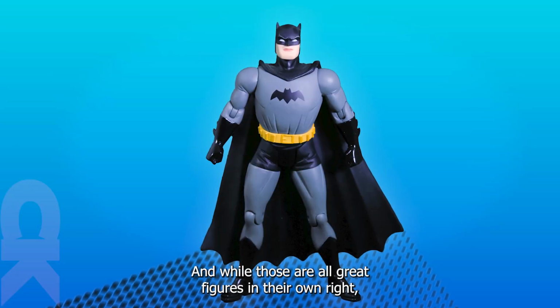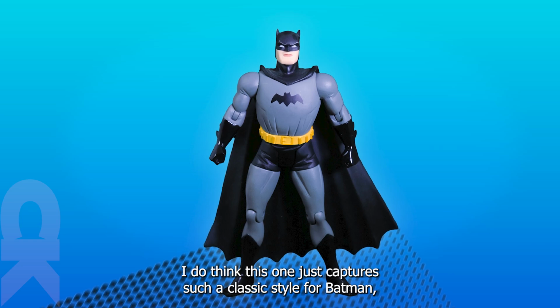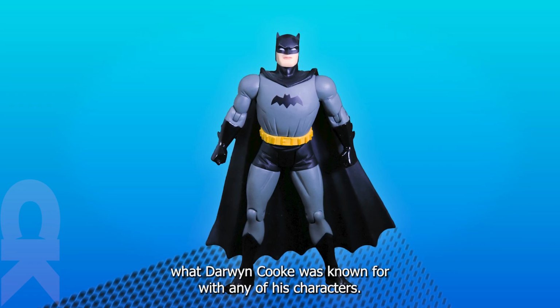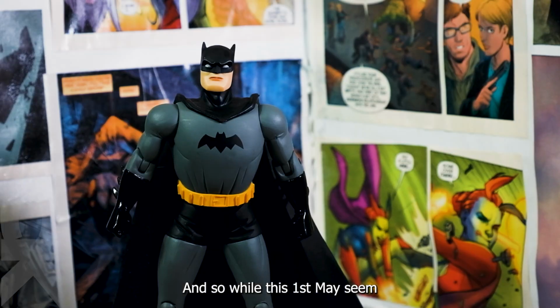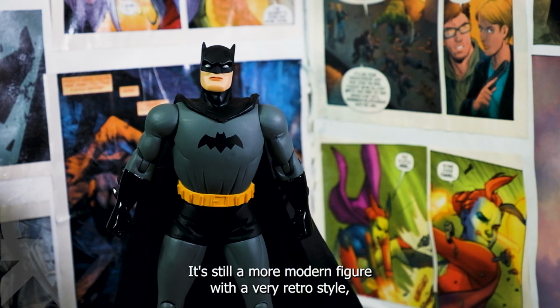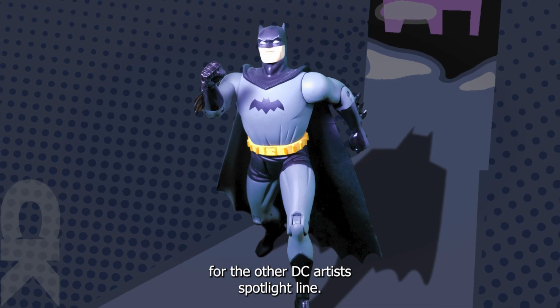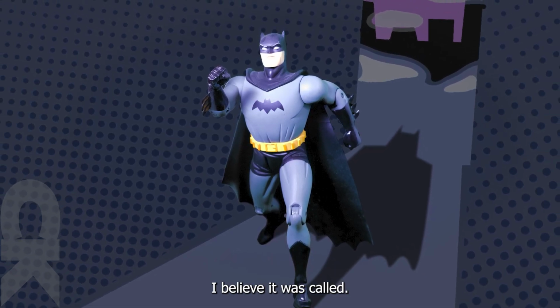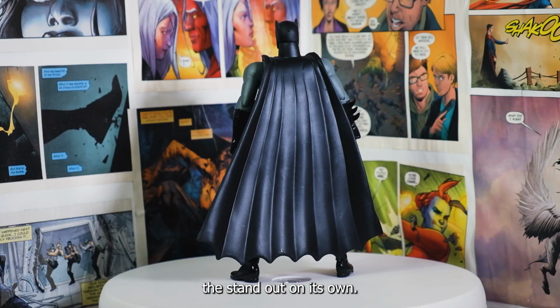And while those are all great figures in their own right, I do think this one just captures such a classic style for Batman, which is definitely what Darwin Cook was known for with any of his characters. And so while this one may seem goofy and cartoony, I really applaud it for that. It's still a more modern figure with a very retro style. And they eventually redid a similar figure for the DC Artist Spotlight line, I believe it was called. But I really feel like this figure is just quite the standout on its own.